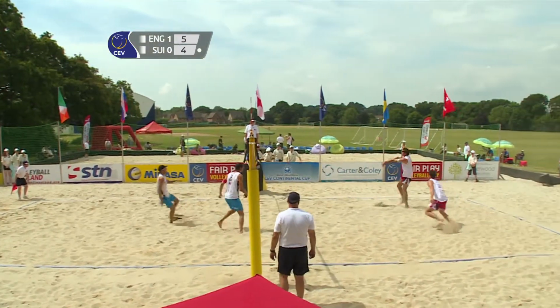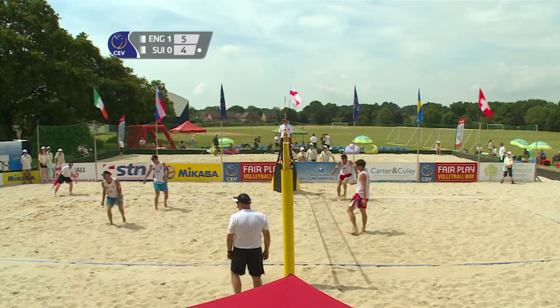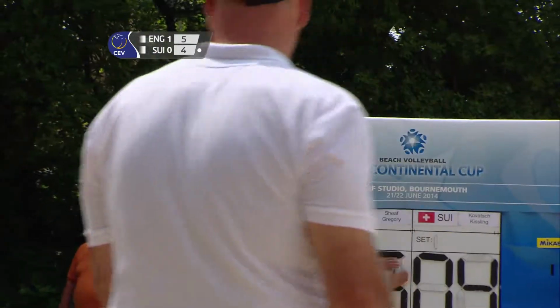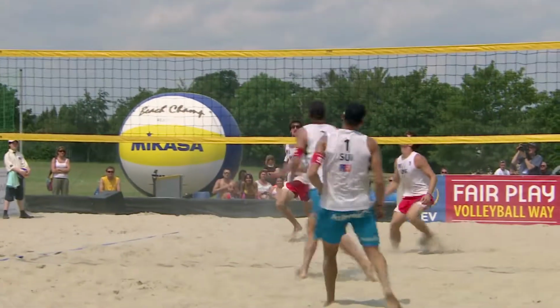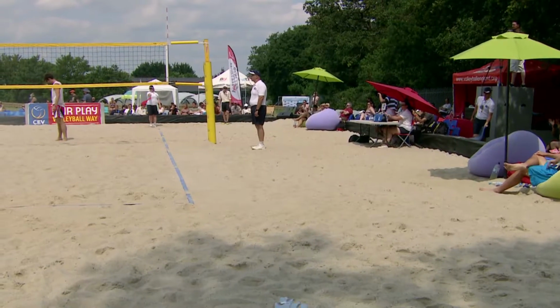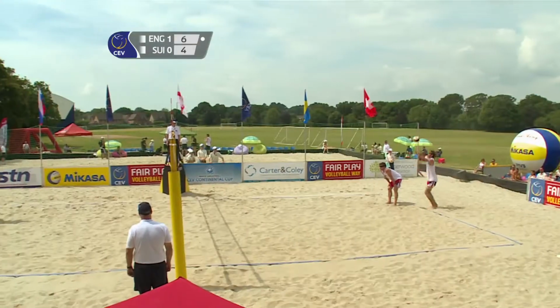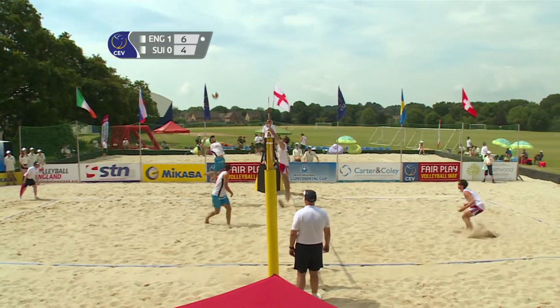Kovac and Kissling working very hard in this rally, but it's another chance for Gregory and Sheaf. And that is the value of having a tall player. They can hit angles that just don't exist for other people. This is a big clubbing right hand from Chris Gregory. Not sure he caught all of it, but it's gone into the corner and comfortably onto that line. So all that hard work from Switzerland 2 amounts to nothing. 6-4 England.